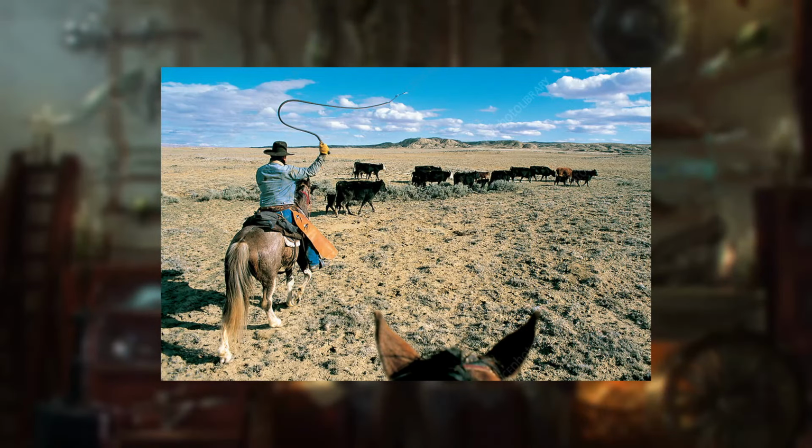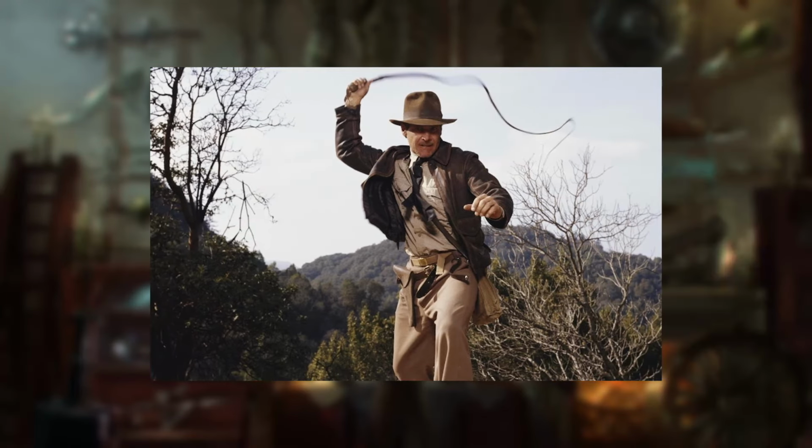These whips were commonly used by cowboys and cattle ranchers to drive herds in a specific direction, and are likely the most famous type of whip depicted in media. As widely used as they were across history, whips were also widely portrayed in media and pop culture as well.